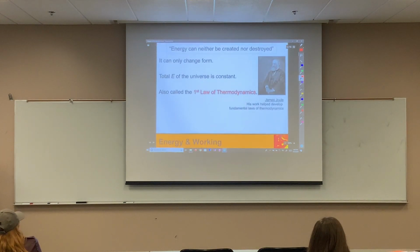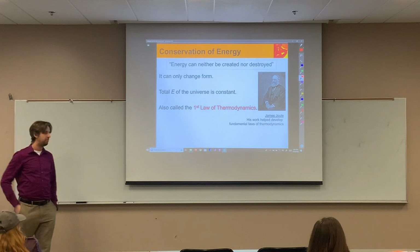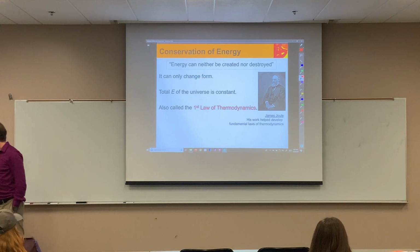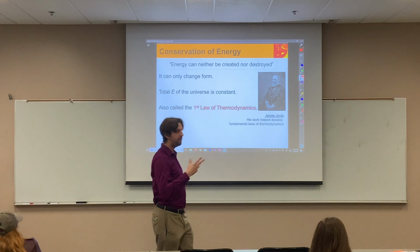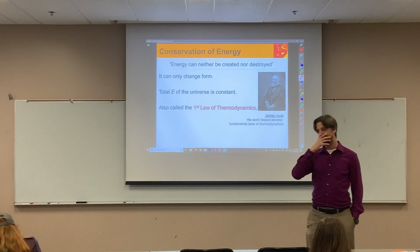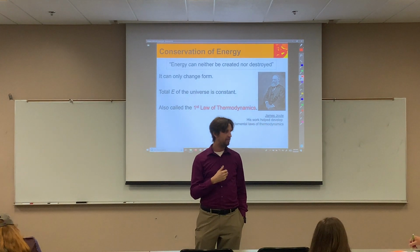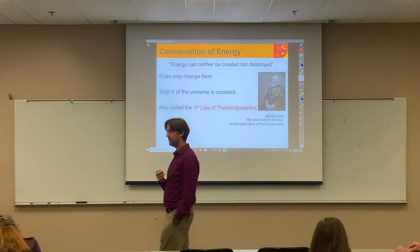Cool. All right, we know about conservation of energy, right? This is what we talked about way back in the beginning also. Energy can neither be created nor destroyed. Cool, got it. So what does this mean for us? What this means for us is that everything has to be equal to 0, okay? That's what this tells us here, right? So if I put energy into something, that energy has to come out of something else. That's all it's going to end up meaning for us.